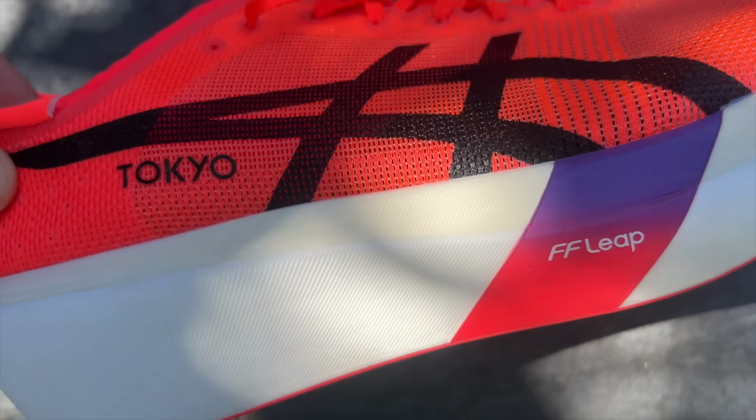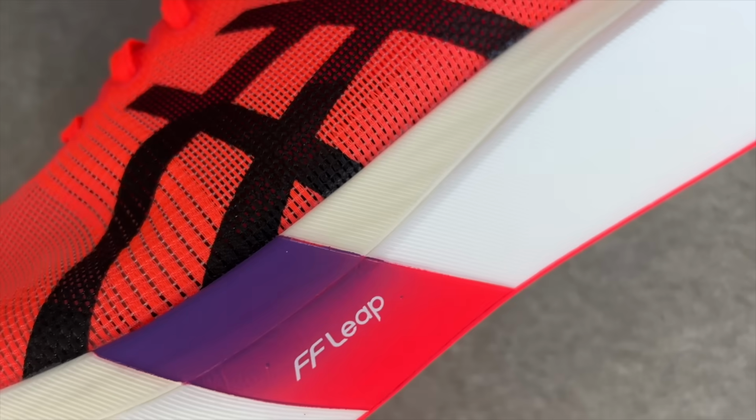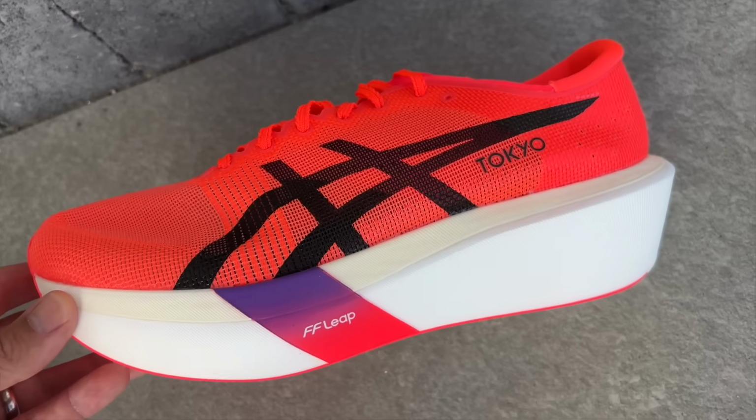But in the Metaspeed Ray, the entire midsole is made from FF Leap, but in the Sky Tokyo it's the bottom layer of the shoe, and the top layer is still the FF Turbo Plus, which is a slightly denser material compared to this new FF Leap foam. Notably, in the Metaspeed Edge Tokyo racing shoe, the foams are reversed. The FF Leap foam is on top and the FF Turbo Plus is on the bottom.